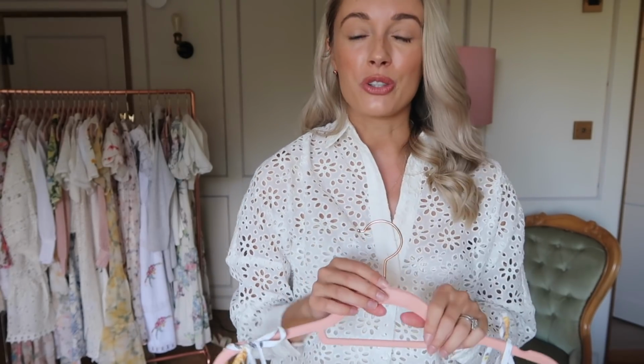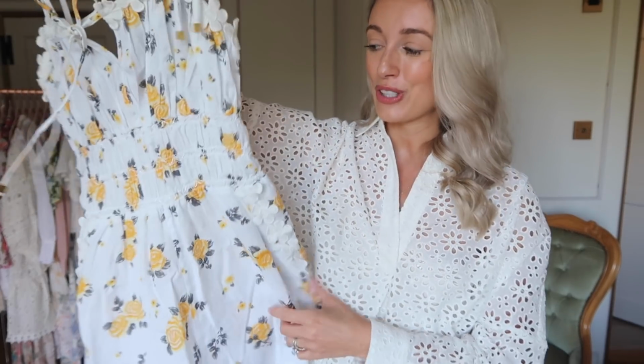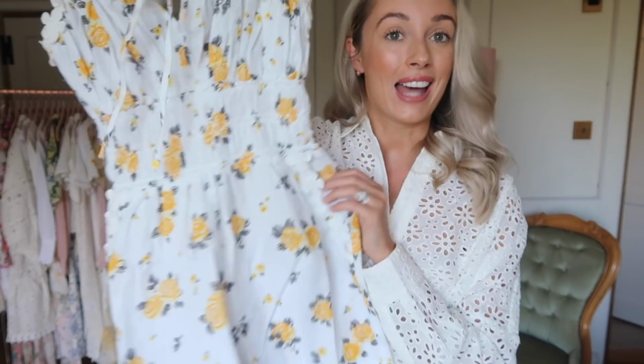But if, like me, you just want something really easy to throw on and still feel really fabulous in and around the house, you can take this on future beach holidays and things like that. It's something that I just know I'm going to get so much wear out of, both at home and on holiday.